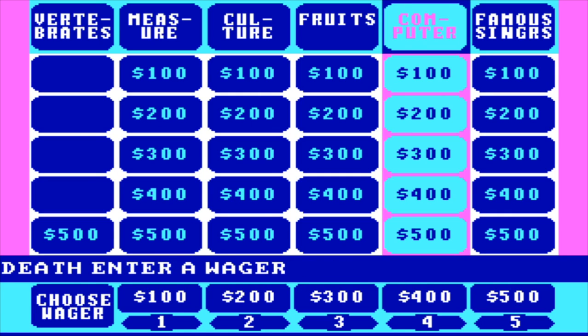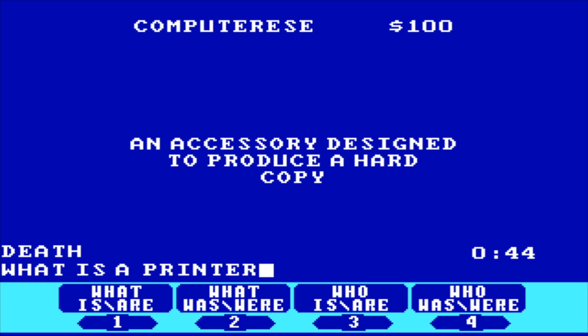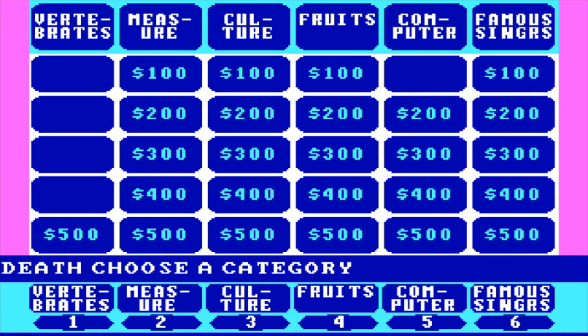Oops. Wrong order. Anyway, computers for 100. When in Rome. An accessory designed to produce a hard copy. What is a printer? Alright, now let's finish it the intended way.